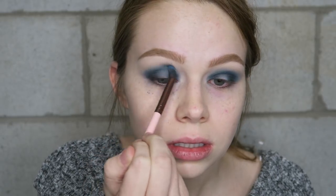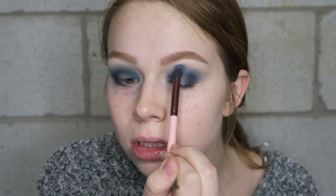I'm going to go back into the previous brush and just blend that out again. So next I think I'm going to go ahead and attempt a cut crease, or at least try and do the middle. We'll see how it goes. It always ends up surprising me.